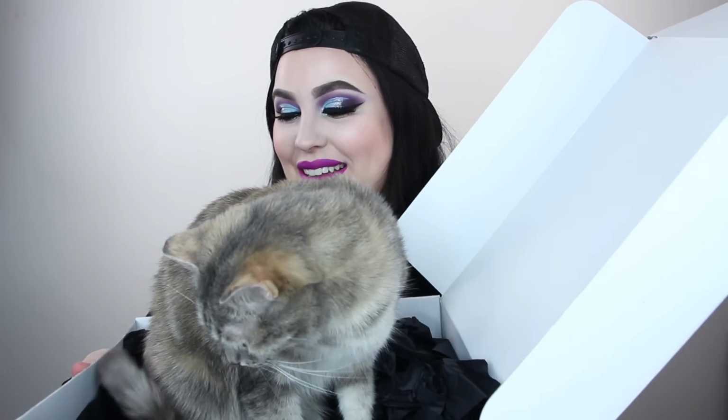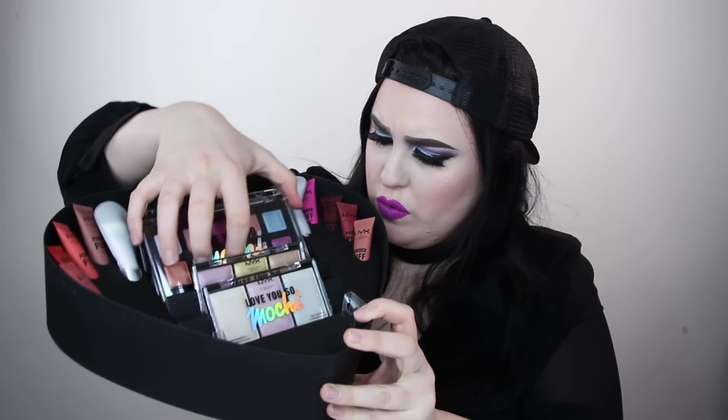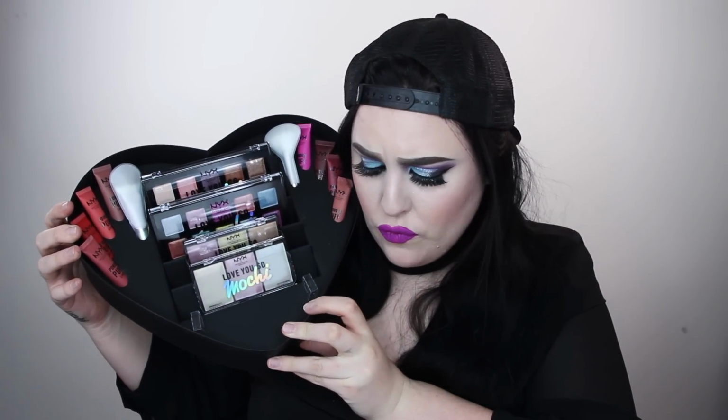Oh my god, it's a little heart box. Look what I got in the mail. This literally matches my makeup right now, and it's as though it was planned, but it wasn't. Oh, this is so cute. Oh, my hair. How cute is this? You guys, this is so freaking cute.